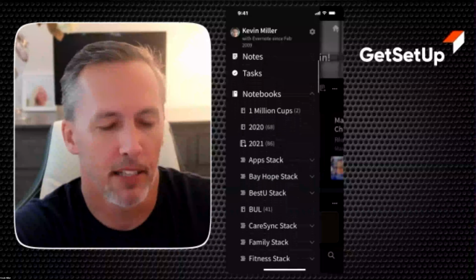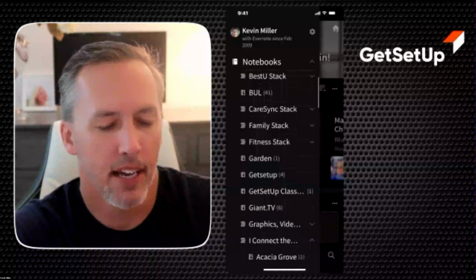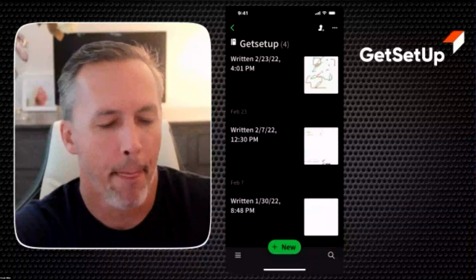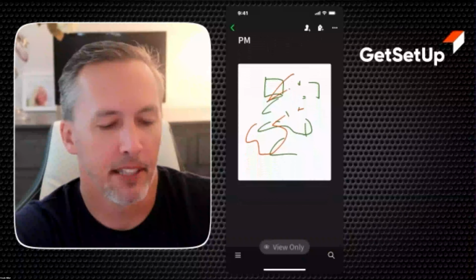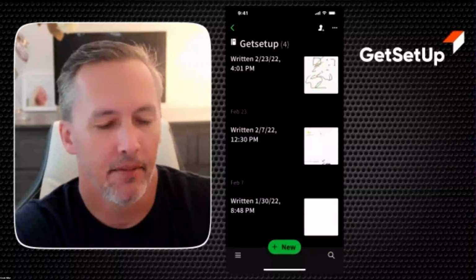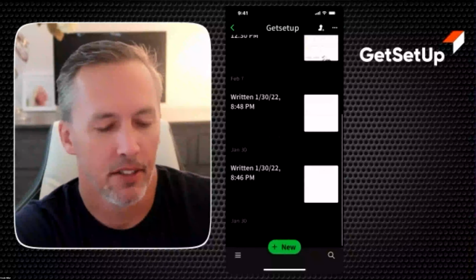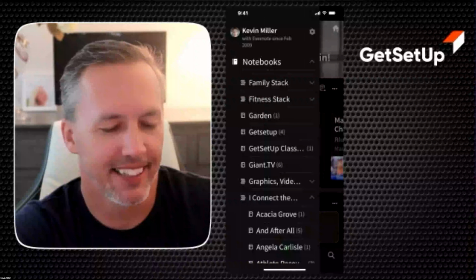So you see, here's my list of notebooks, and the little number tells you how many notes I have in them. So like here's GetSetUp. There's 4 notes in here. And here's one I did as a sample. I just sketched something and put it in there. Here's another one, I guess. That was your doodling session. That's my doodling, right? Yes.